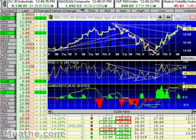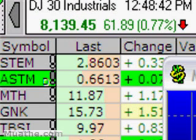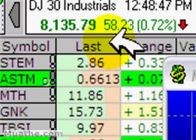We have about 2 hours to go before the market close. The Dow has traded as high as, I think, 145 points and as low as about 20 points. Right now, we're trading at 58.